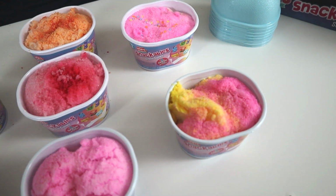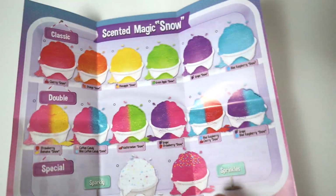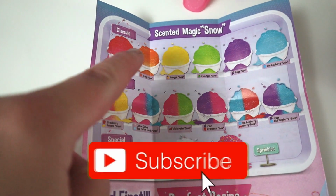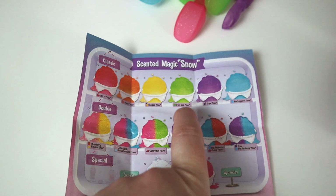Ooh, the strawberry banana smells really good. So then we also got a cotton candy one. That's so weird. It's kind of weird. These 6 all right here, we've never gotten these kind of snows in any that we've opened. We've always got at least some of these. I wonder if these exist.